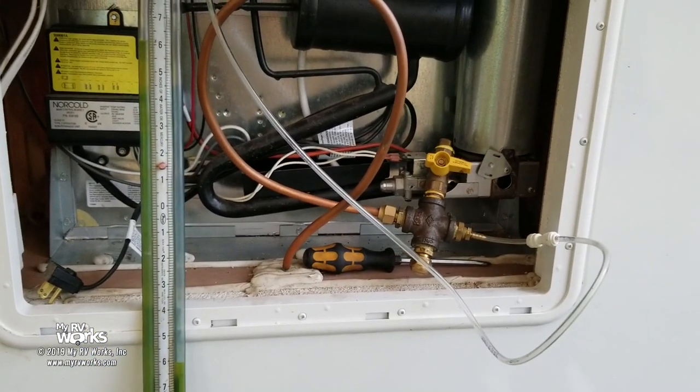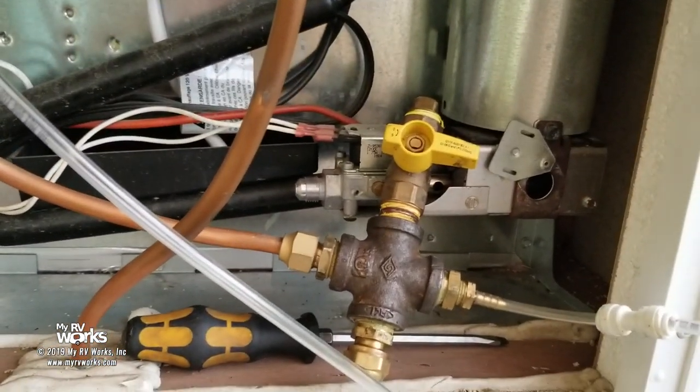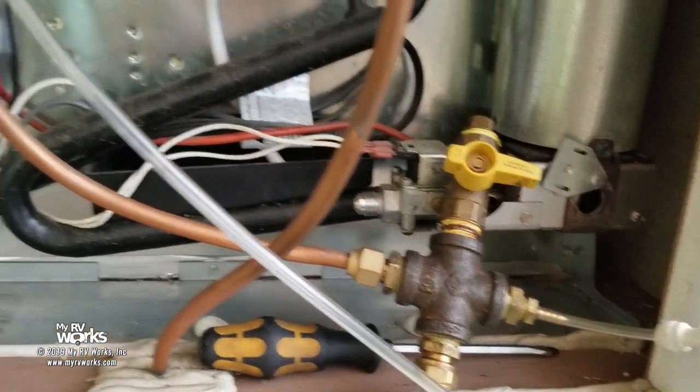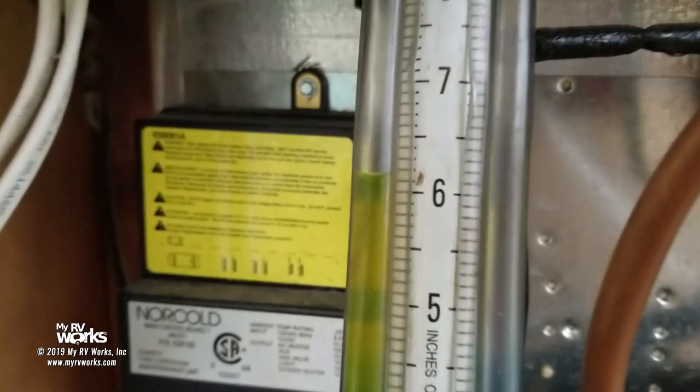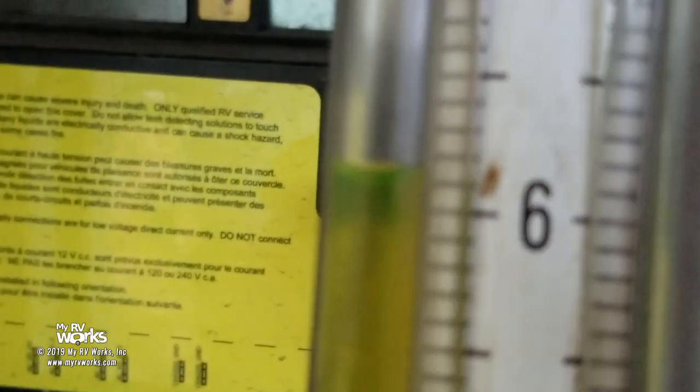So, not that I don't love you guys, but I don't need all the comments asking why I should have, could have, would have done it this other way. So, I don't see these bubbles moving at all. In fact, they're behaving themselves beautifully.